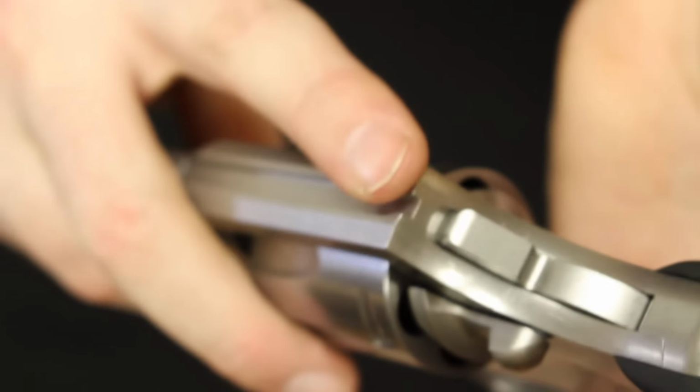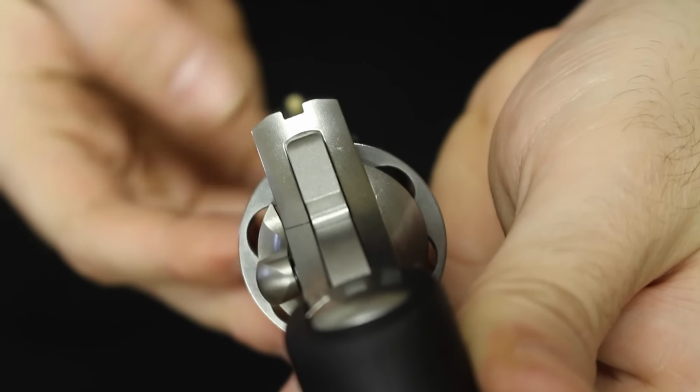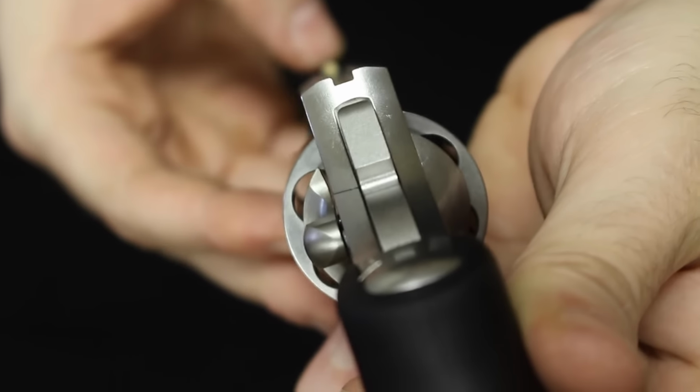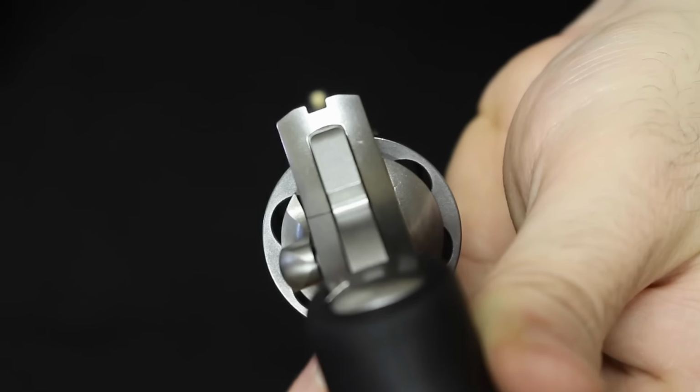Taking a look at the sights here, starting with the Colt King Cobra, you will see there is no rear sight. It is just a gutter sight down into just a dot. It's actually sort of a brass fill here on the front. Very quick and easy for your eyes to pick up. Very simple, very simplistic sights.